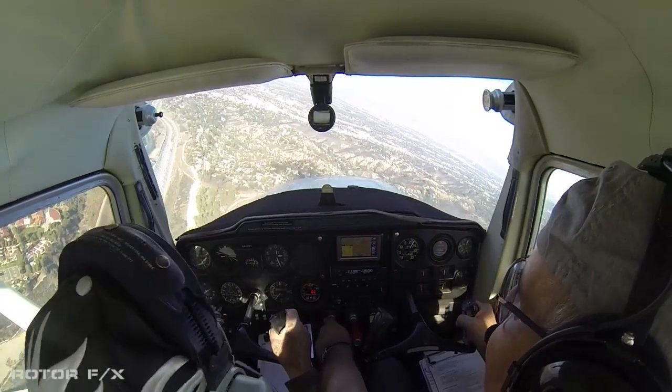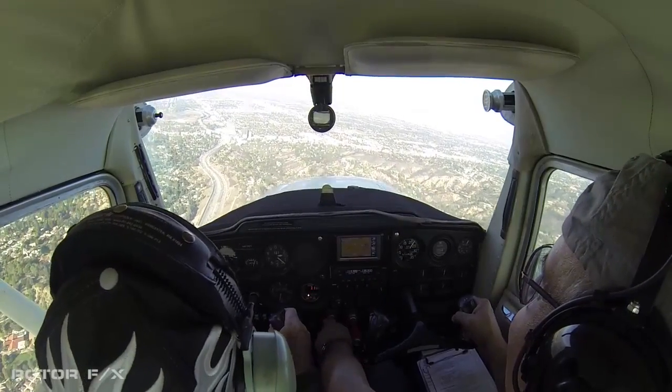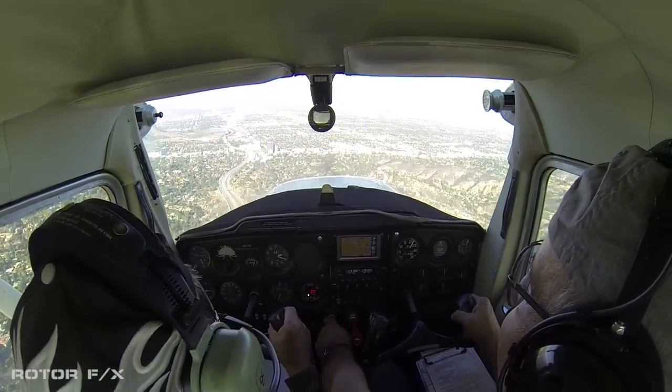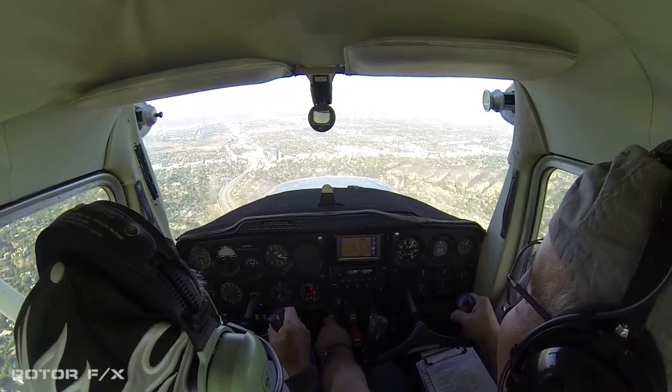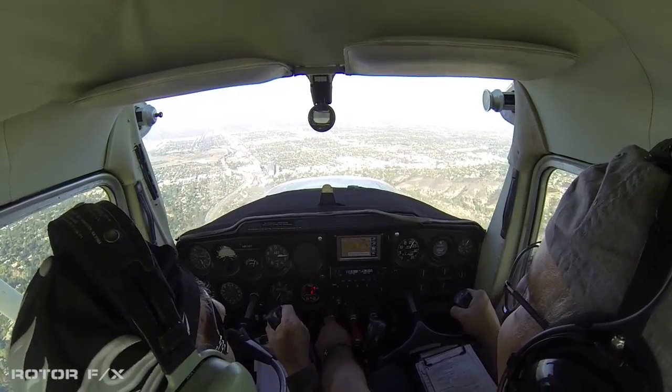Now we're going to descend. That's Ventura Boulevard, those big buildings. I see. Yes. Wind 090 at 5.